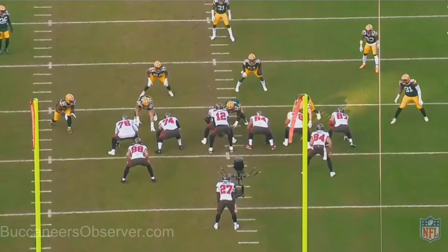Now, right here, you'll see a very strange formation. You've got two tight ends. You've got 88 in between the left tackle and left guard. You got 84 between the right tackle and the right guard. And then you got 27, Ronald Jones, lined up 7 yards behind the quarterback. This is a really neat run design.